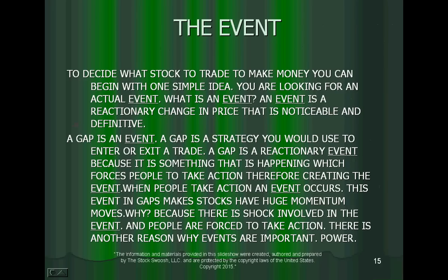Okay, I'm explaining now what a gap is, conceptually, and I'm going to show it on a chart. A gap is a strategy you would use to enter or exit a trade. A gap is a reactionary event because it is something that is happening which forces people to take action, therefore creating the event. When people take action, an event occurs. This event in gaps makes stocks have huge momentum moves. Why? Because there is shock involved in the event. And I'm going to show you the one I traded today. There was shock, and people are forced, therefore, to take the action of the shock.